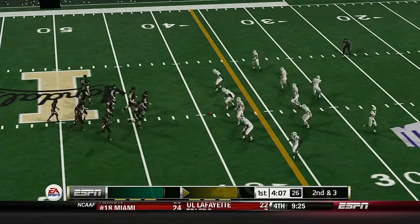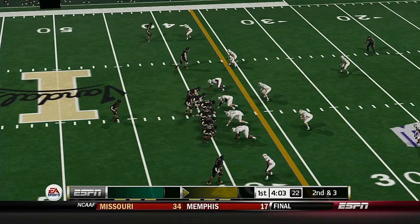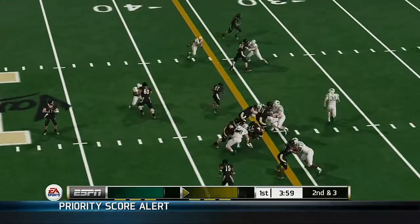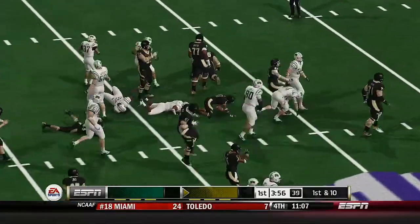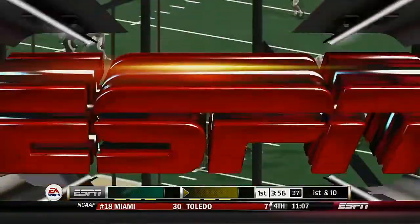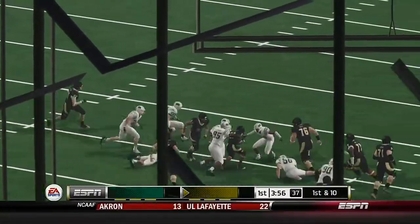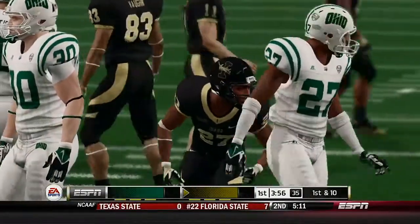To get the first here on second down. Tackle right around the 30. Ohio's really excited to watch this guy grow with this defense. That was his first tackle, but I guarantee you he's got hundreds more coming.